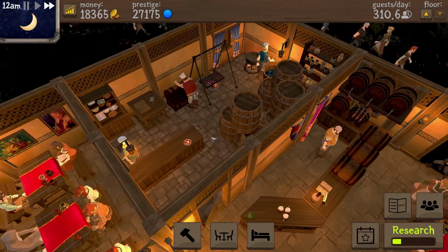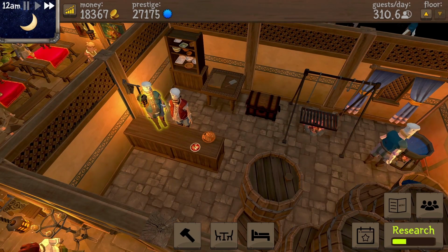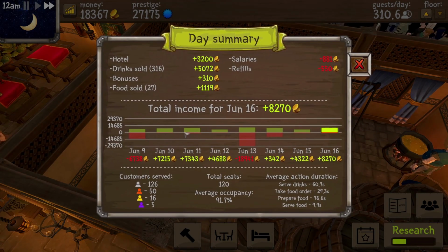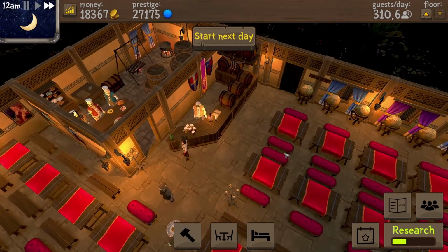Well done, chefs. Oh, there's now 3 of you, of course. We've got blue chef. Oh, we've got another blue chef. Oh, I'd like it if you wore a different colour. Can we give you some different overalls or something? Can we have red chef, green chef, blue chef? That'd be nice. So we served 126 people, 126 common folk, 50 red folk, 16 yellow folk, 5 fancy purple people came in. That's very good.